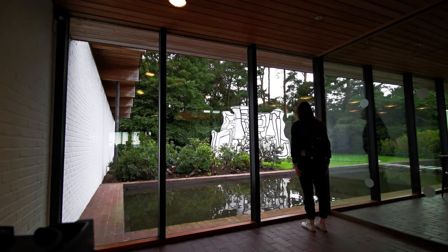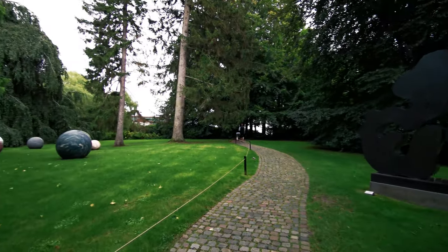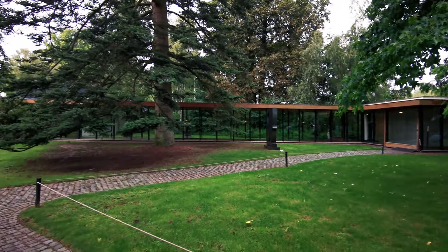Now, let's figure out how to get outside. Aside from the museum, they have these huge gardens out back that face directly onto the ocean. There's tons of little trails you can walk through in the woods and additional sculptures to see along the way.